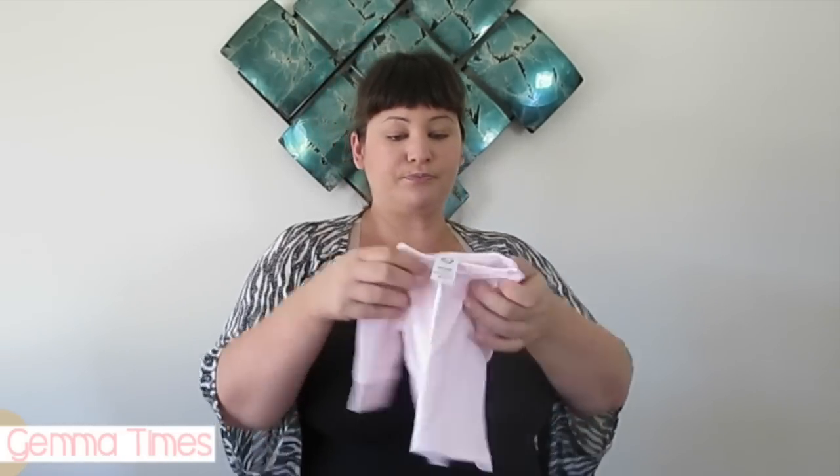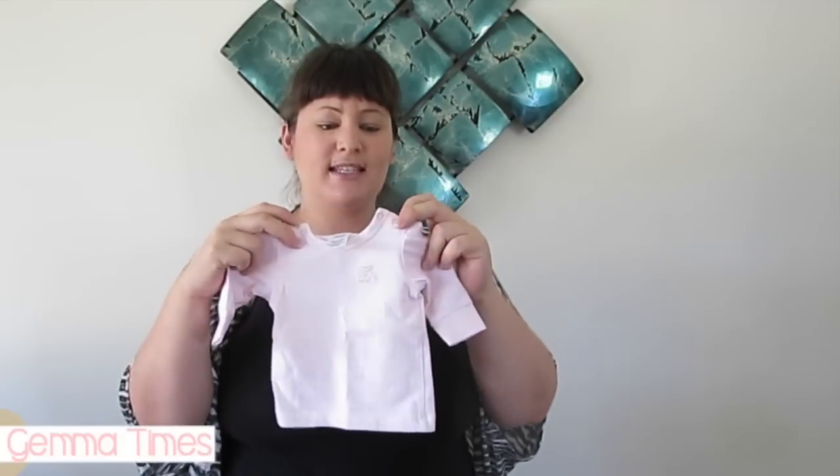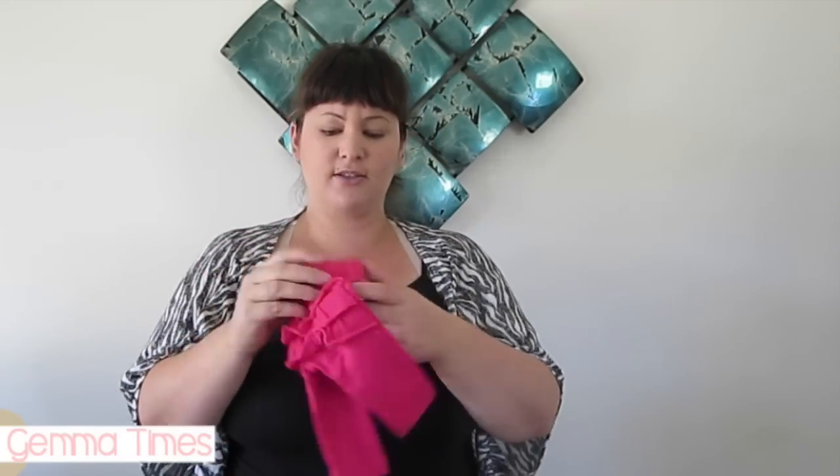So what I have is a couple of little girly headbands. I've got a little long sleeve. We're coming into winter here, although it's not really winter, it's still ridiculously hot, but just in case, I've got a long sleeve little t-shirt. With Hazel in the hospital, we didn't really wear t-shirts and pants, although these little pants with the little frills on the bum are cute. And to match that, I've got some little socks.